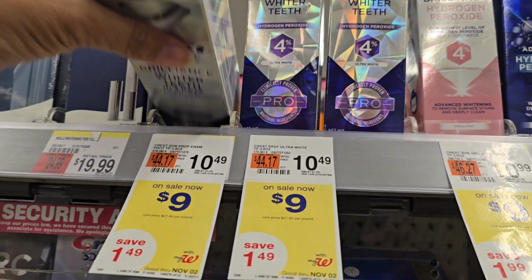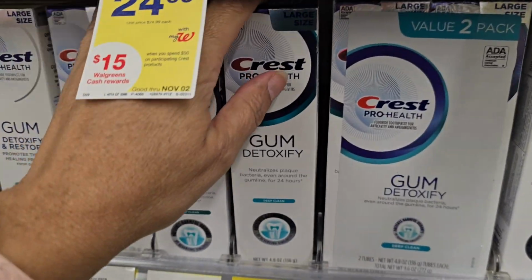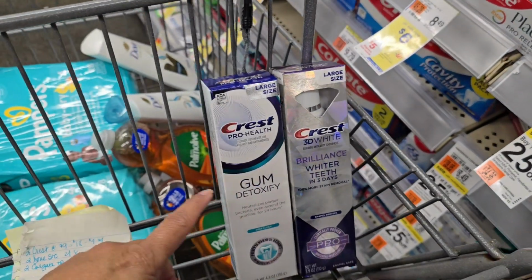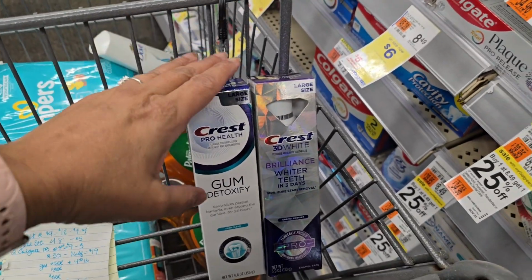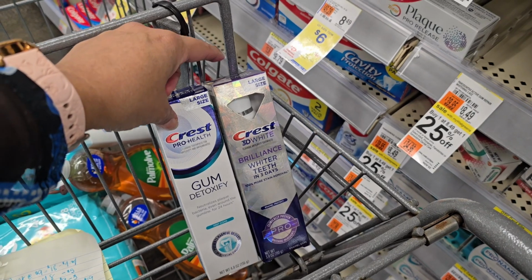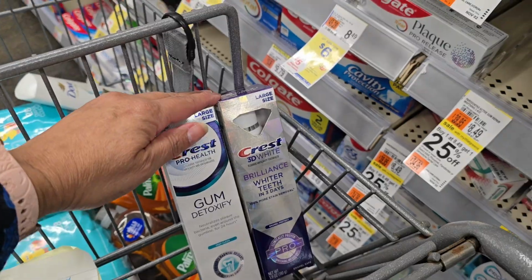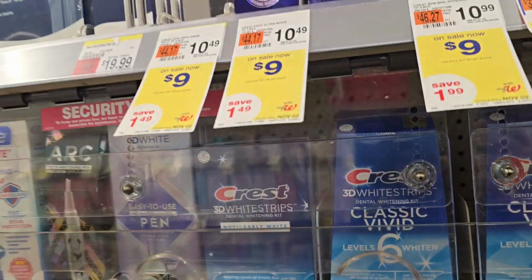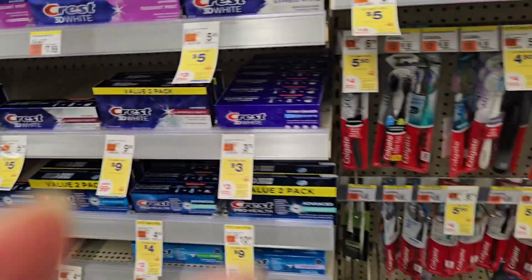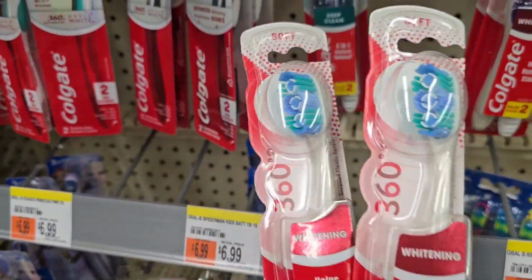Okay, for my spend digital booster, I got get $7 when you spend $35. So I'm going to grab this Crest 3D White on sale for $9. And I'm going to grab this gum Detoxify here for $9 as well. That's going to give me a total of $18 between both of those toothpastes. Now, we have a $4 digital coupon on the app for this one and a separate $4 on the app for this one. So together that's $18 minus $4 each is $8. We'll bring this down to $10. I'm not sure why it's not posted on the sign, but when you buy 2, you will get back a $5 register reward.